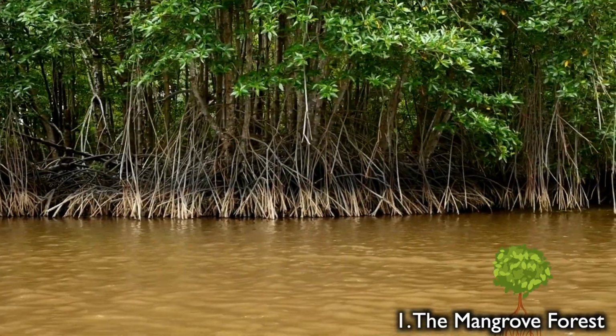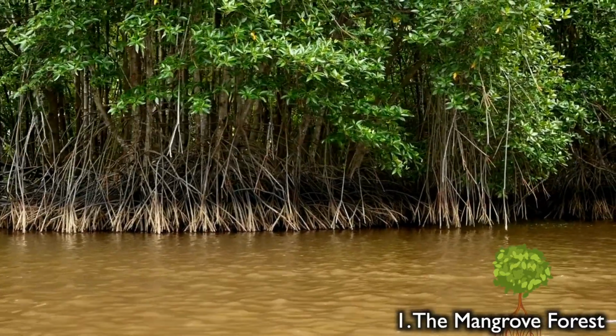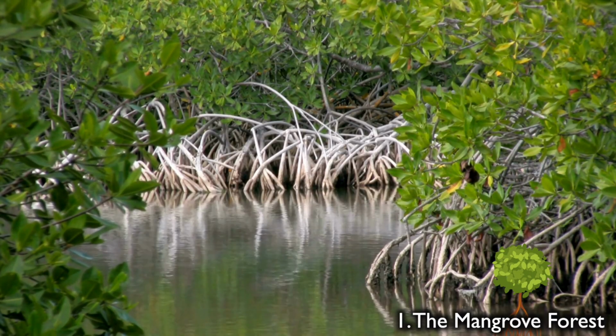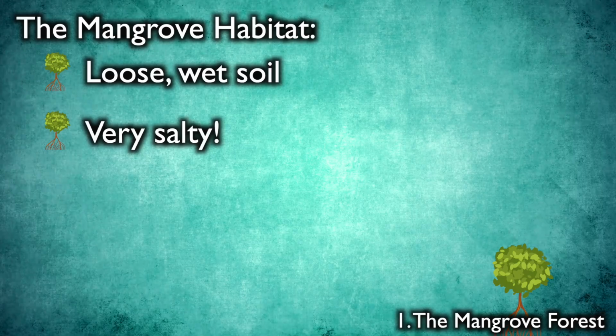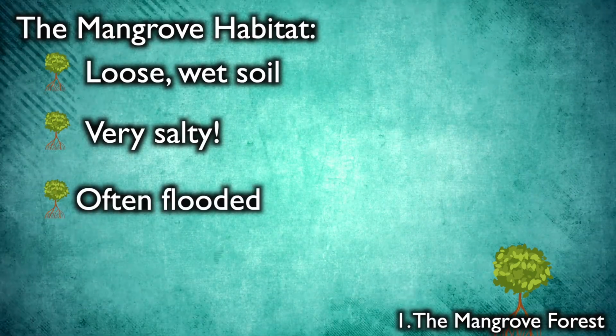Mangroves, in fact, are pretty unique trees, resilient little guys with the ability to survive and thrive in conditions that would normally kill a plant. Their home is loose, wet soil, and awfully salty because they live right where the ocean meets land. This means that when the tide comes in, it floods the mangrove forest. But don't worry about the mangroves because they have adapted to this different way of life.